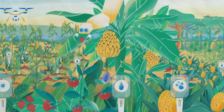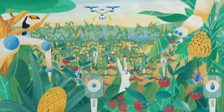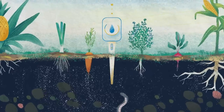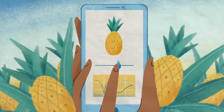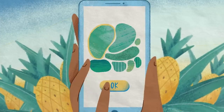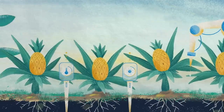Meanwhile, moving among the crops, teams of field robots apply fertilizer in targeted doses. Inside the soil, hundreds of sensors gather data on nutrients and water levels. This information reduces unnecessary water use and tells farmers where they should apply more and less fertilizer, instead of causing pollution by showering it across the whole farm.